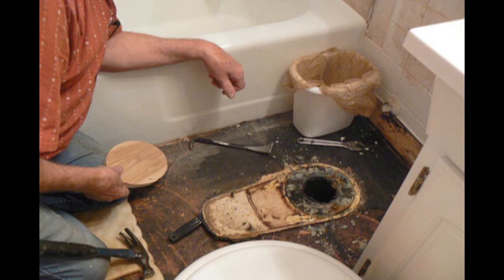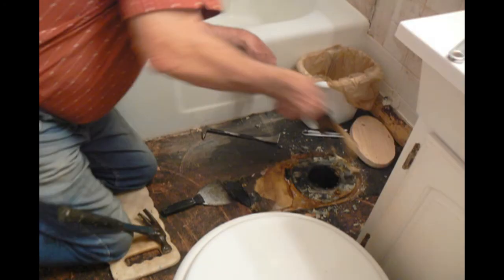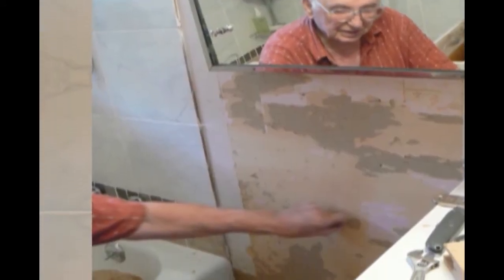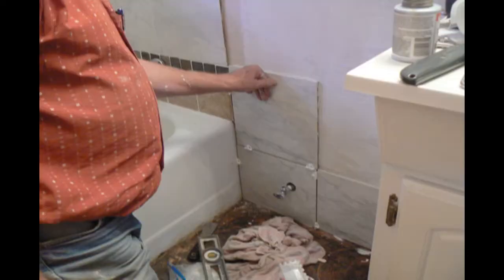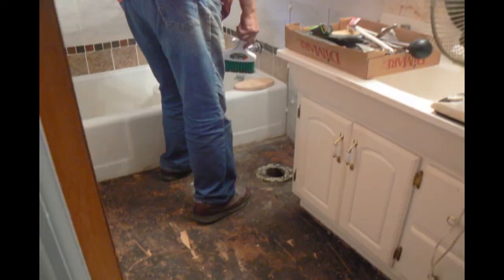The ugly task of replacing the toilet. Yuck! A few more plastic tiles to remove and then some 12 by 12 inch porcelain tiles in their place, and then the hardest part, standing upright. All cleaned up. Now we're ready to lay the cement boards before we lay the tile.